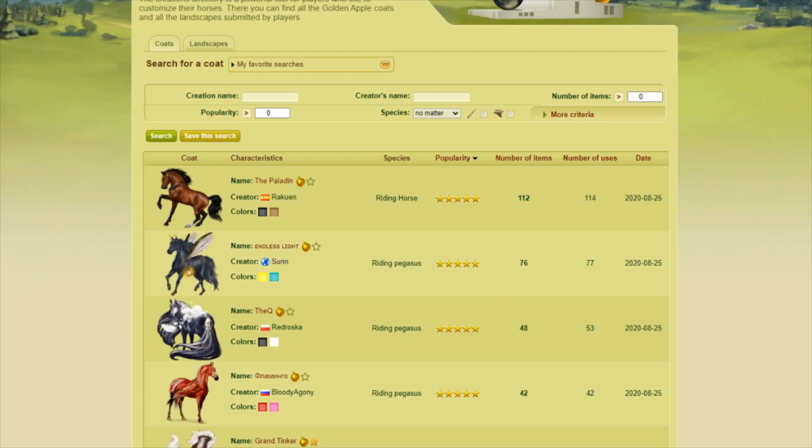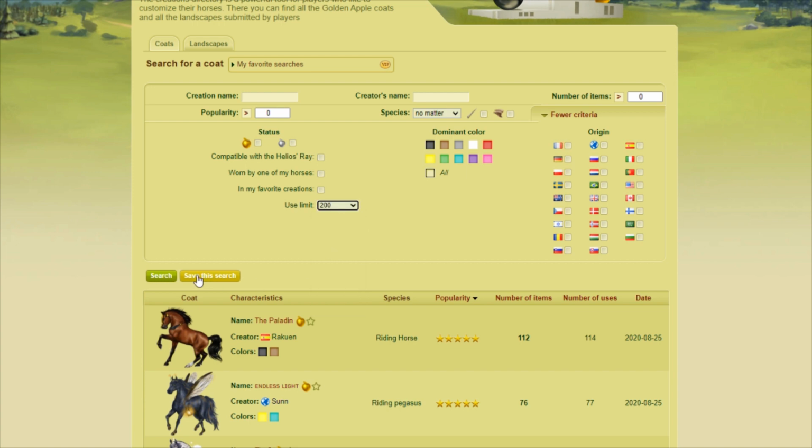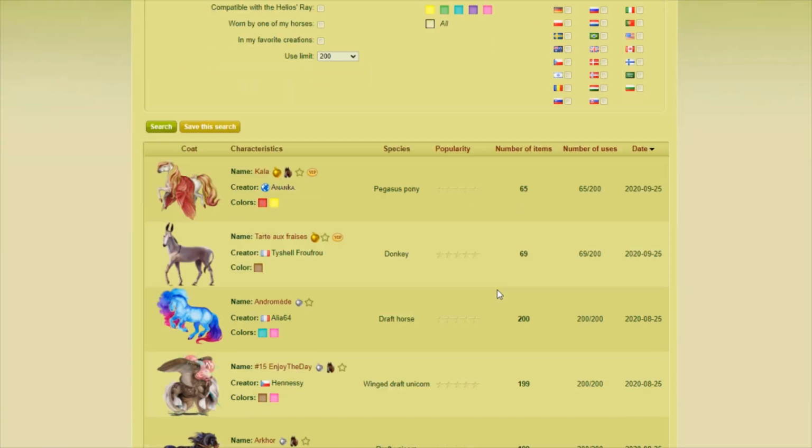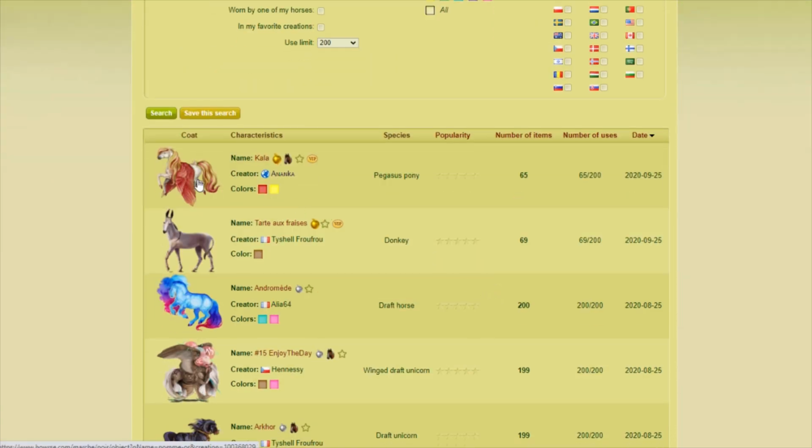What you can do is just go to the creation directories, and like we did earlier, we will sort by, how about 200 uses, because you want to look up that 200 use coat that we just talked about. 200 uses, sort by date, and there you go. The coat does show up in the directories. And you don't have to have this particular VIP perk in order to see the new coats in the directories before early release, because remember, that's how I was able to look up the early release coats earlier on the French server, even though I'm not even a VIP on that server.